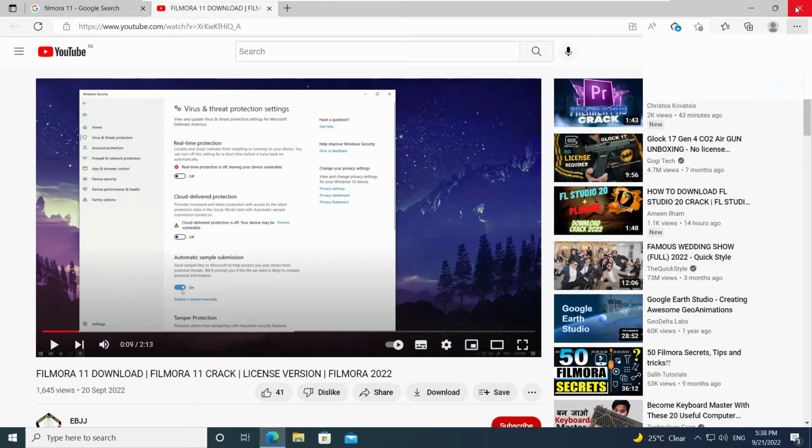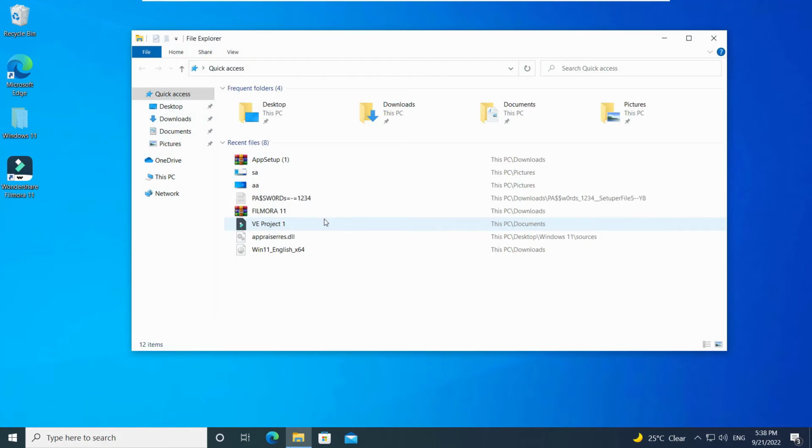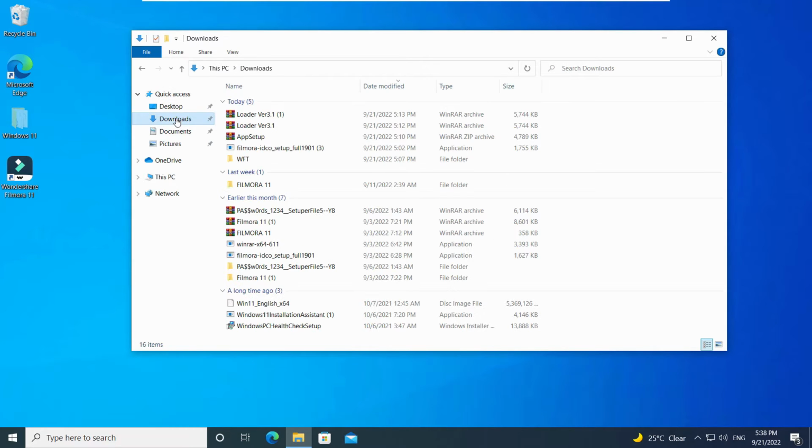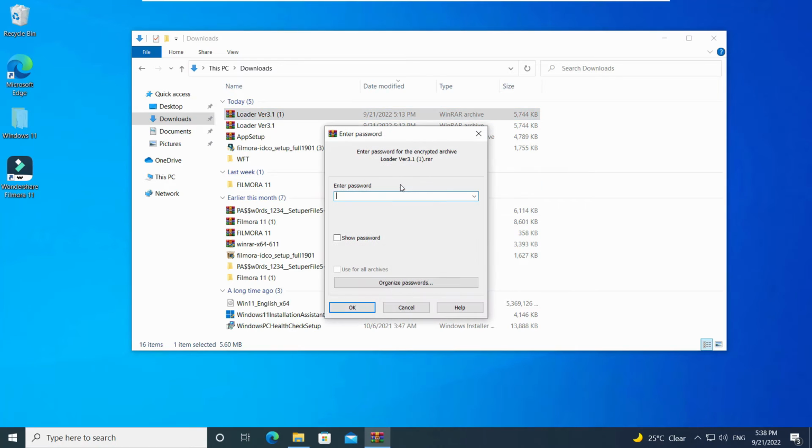So what will happen if you try to download and install any kind of cracks, even Filmora 11 or any other? I have downloaded such cracks on my computer on a virtual machine, but you don't have to install any of these. I am just testing to show you what will happen if you install any kind of cracks on your computer. Now the first red flag: you can notice that these are compressed and password protected files. If these are not password protected and not compressed, then your browser will block the download.